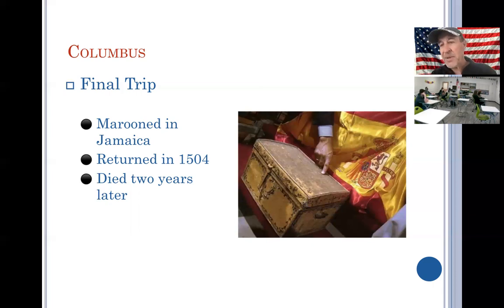He tells the governor of Hispaniola that Columbus has been marooned on this island. The governor doesn't want to do anything about it. He hates Columbus. Finally, he does send a rescue mission. Columbus then finds his way back in 1504 to Spain, and he dies there 2 years later.